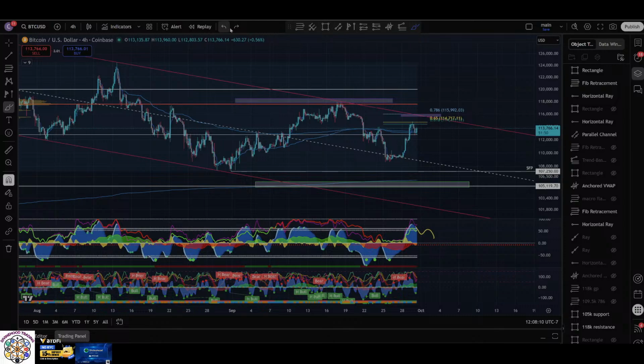Of course, as traders, we do not know what Bitcoin is going to do. We can predict all we want. We do not know what Bitcoin is going to do. So we map out our levels of interest, we mark them out, and we wait for confirmation. Once we get to those levels, we wait for confirmation. You take the trade if there is confirmation.